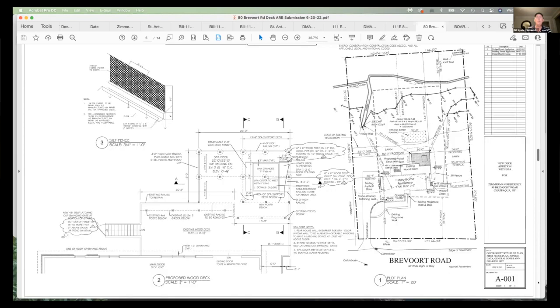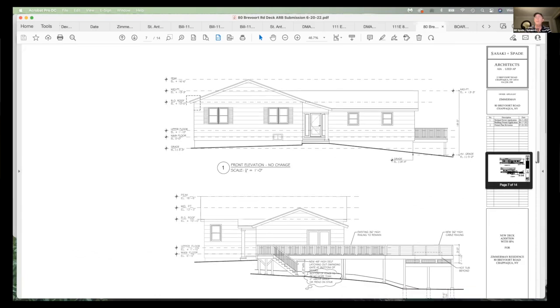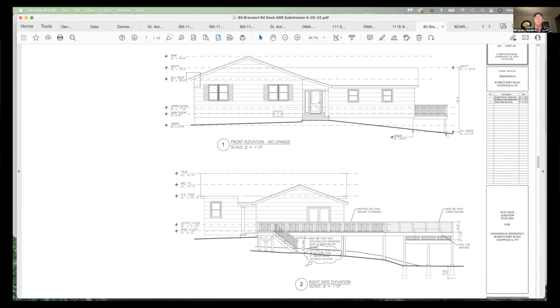I'll show you the elevations. Here's the front and right side elevation. The front has no change. That existing deck remains, including the stair to grade. Out beyond is the proposed enlarged deck. You see the main deck level continuing out, and then this recessed deck. The spa itself is what's dashed inside there. The new deck areas will have a cable railing with wood posts and wood cap. Then we have these exposed panels, about 1 foot tall, that'll be wood lattice to screen that lower deck area.